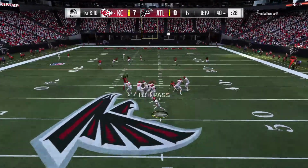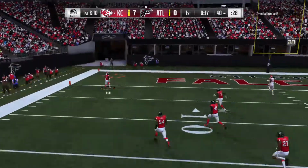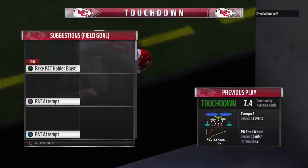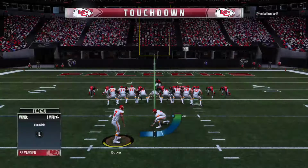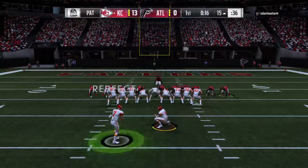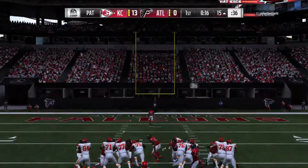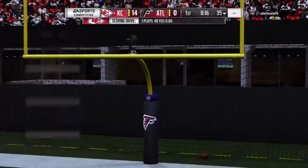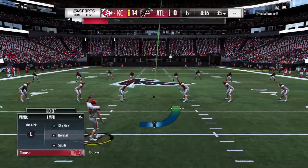They go play action here on first down. And going deep for Hill. This is caught by Hill for a Chiefs touchdown. Tyreek Hill with his second touchdown in this opening quarter. And the Chiefs are able to grow their lead.